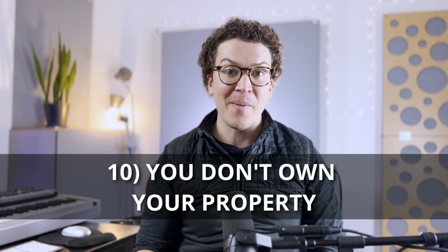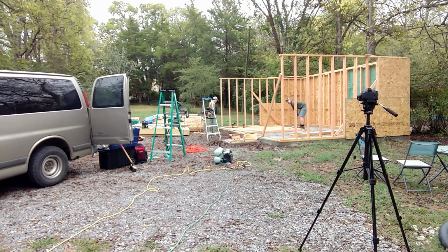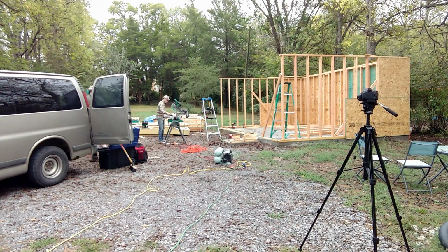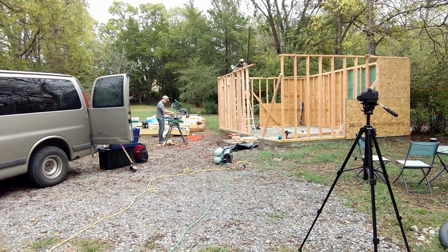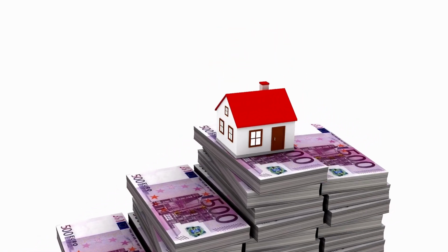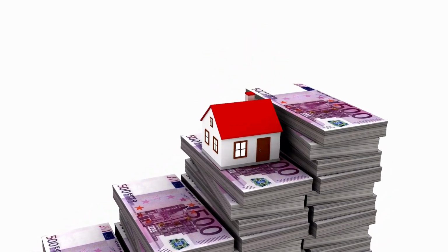All right, number 10, you don't own your own property. Soundproofing requires intense amounts of construction, and therefore you definitely want to own your house, apartment, or garage, whatever you're building it in, before you start building your studio. Building the studio will also help with building equity in the house if you do it right, so certainly consider that and don't build a studio in a rental.